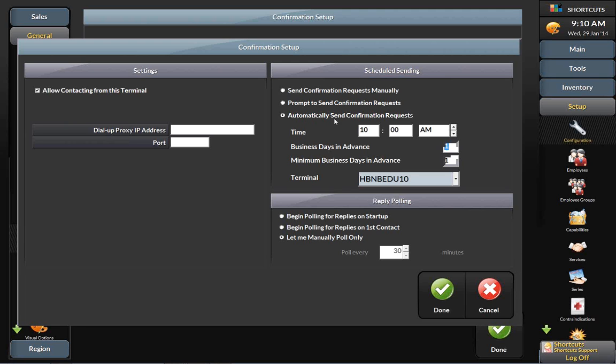All right, so I'm going to set it to automatically send confirmations, and I'm going to set them to go out at 10 a.m. Of course, you guys can customize that, and it can be 9 a.m., it can be 11 a.m., depending on your business and how you feel your clients respond to that. Some people like to do 48 hours, so then you could make this 2 days in advance if you'd like to.